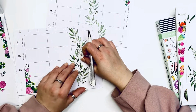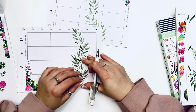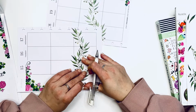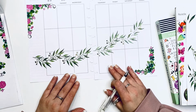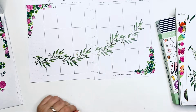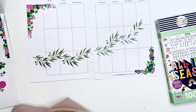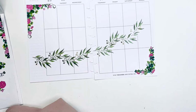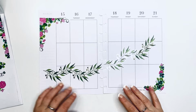But do you see how it bubbles? These long stickers can be a little tricky to place down. So yeah, I love the way this looks, truly. Okay, so next up will be adding a few more things here and there to liven up that spread.